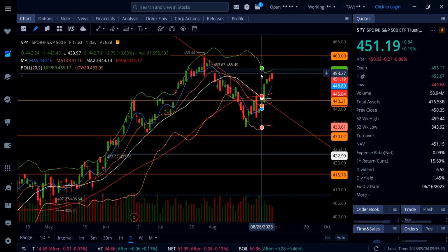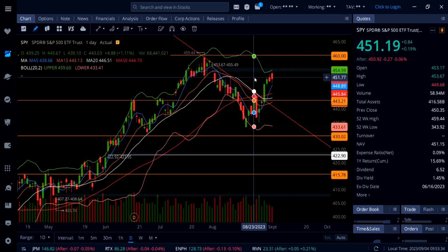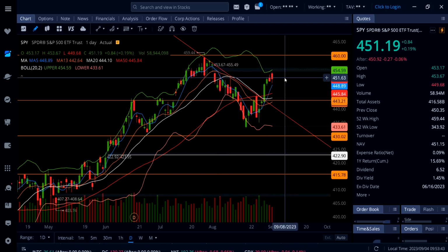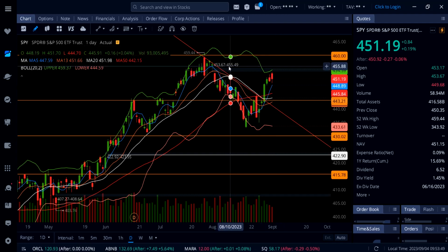Bollinger Band on top moving up. We could see a move up to this gap, and that is still a $5 move right here, 455.49 to close this gap on top. But SPY ETF needs to hold at least right here, 450, to close this gap on top.